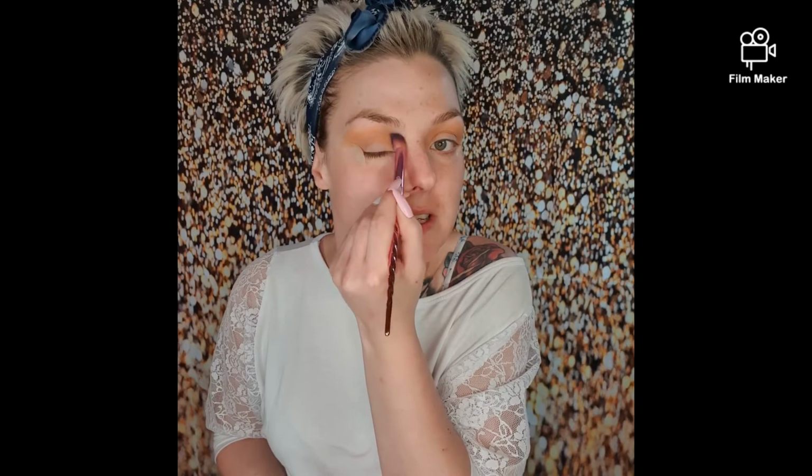I think this eyeshadow palette, I know it's not for everybody with the colours, but I think that is just absolutely divine. Really, really nice. Now I'm going to go into my little flat dense brush and I'm going to go in with this purple. And this is mainly for the outside corner.